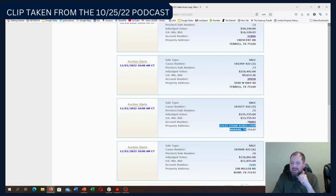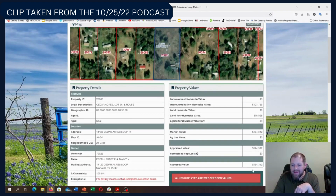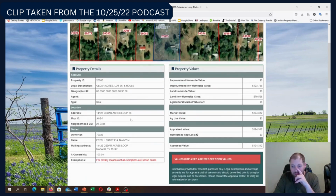Interesting property there. And let me go back to the county record real quick. I want to see, is this owner occupied or not? Let's see, homestead capital. So you see improvement, non-homestead value. Yeah, so this is not owner occupied. Well, it's not a homestead property. So this is only going to have the 6-month redemption period. Actually, if you look at the property address and the owner's address, they are the same, but they don't have it listed as a homestead property.